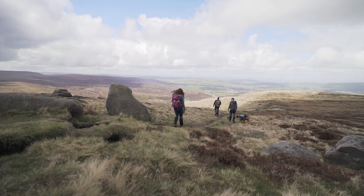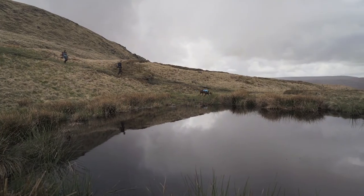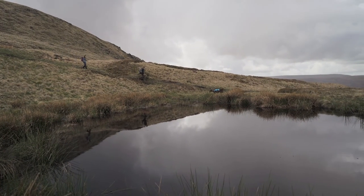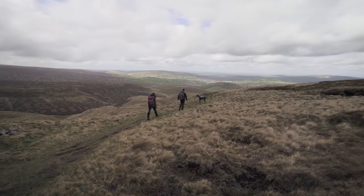Wow, how incredible is that location? Very cool. So now we're just making our way around the rest of the loop, heading down and then around and then back to the car. But wow, very cool. So the peak that's right at the top there, that's where we were. We've pushed down, around, and then we're making our way back up, which is stunning. It's very cool.